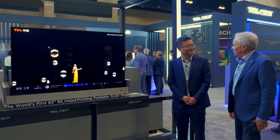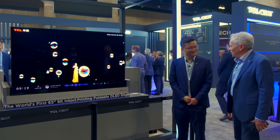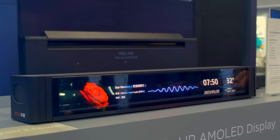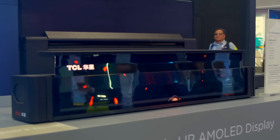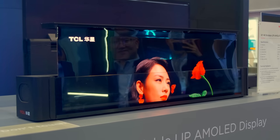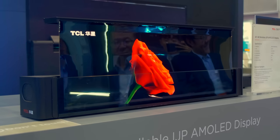So next we're going to talk about the 31-inch 4K rollable OLED. Can you tell us about that? Yeah, it's the same technology. We use inkjet printing to make the monitor size, and then we make them flexible, and we can roll it.